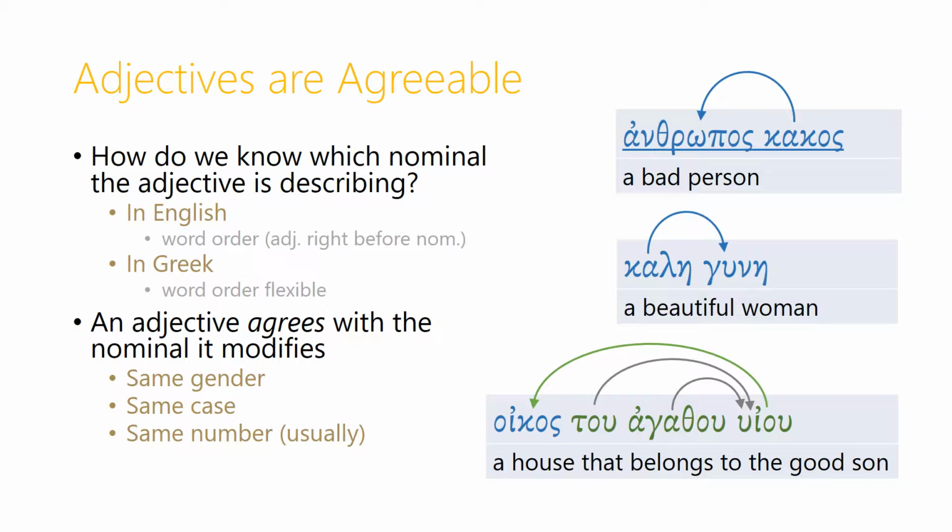How do we know, though, which nominal an adjective is describing? Well, in English, we use word order for this. The adjective comes right before the nominal. So, if I want to say that a person is bad, I put the adjective bad immediately before the nominal person, and then I know that bad is describing that person. But what about Greek, where word order is flexible? Here, bad, kakos, can come after the noun it's modifying, anthropos. On the other hand, kale, good or beautiful, can come before the gune, woman it's describing.